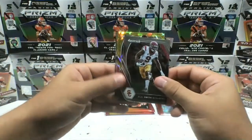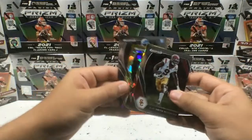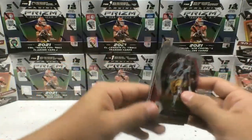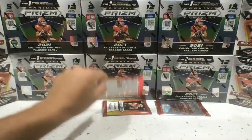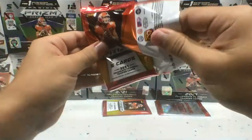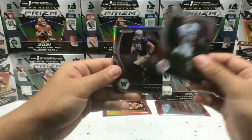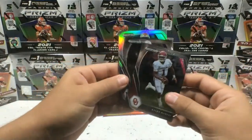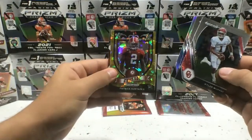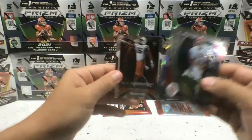JuJu Smith-Schuster, Gold Ice, Ronald Jones, rookie Gold Ice, Seth Williams, rookie Michael Carter, and rookie Patrick Surtain. Kyler Murray, we do have silver here. Jacob Eason, silver, not a rookie, Joshua Kelly. Gold Ice, rookie Patrick Surtain the second, Crusade. And All-Americans rookie Greg Rousseau for the Bills.